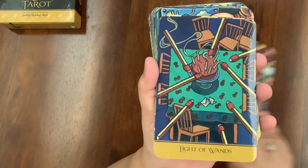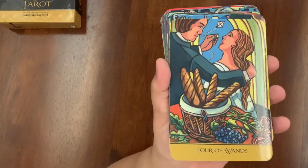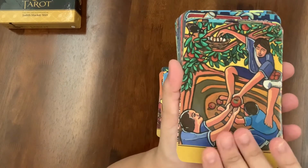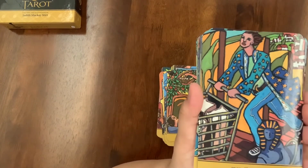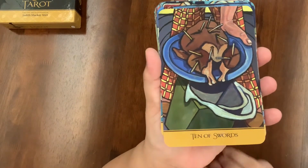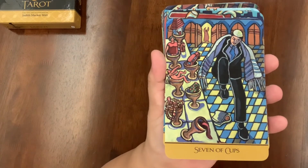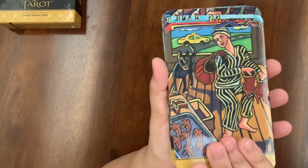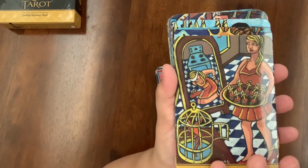the King of Pentacles, the Eight of Wands, the Five of Wands, Strife, the Four of Wands, the Ace of Cups, Six of Pentacles, the Chariot, movement, pushing a cart, the Nine of Cups, the Ten of Swords, the Seven of Cups, choices, the King of Cups, the Seven of Swords, the Nine of Wands, the Eight of Swords, feeling the feeling of being trapped.